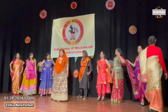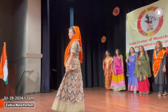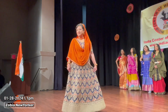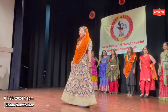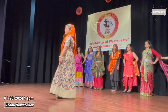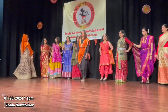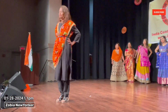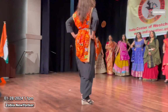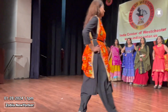The Pichoda dupatta is the pride of Kumaon and dates back to the Chand dynasty of the 12th century. It is made using natural dyes and stamps on orange-colored fabric. Our model has paired the symbol of a married woman with a Mughal-inspired Zardozi ghagra choli. We now welcome our last model who is wearing a Punjabi patiala suit with Phulkari dupatta. Phulkari is a typical Punjabi needlework over the fabric in bold, bright colors.